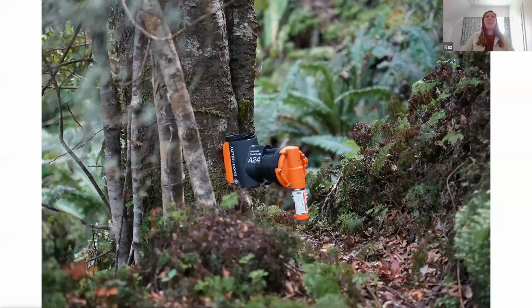So I just want to kind of go through a bit of a story that I had with them. Back in March of 2022, they started installing these A24s from Good Nature. And this meant that we needed to change the app to allow us to capture data for these different trap types. So we're on about the 4th version of the app now.